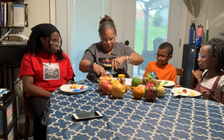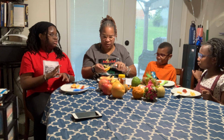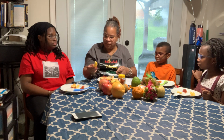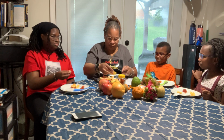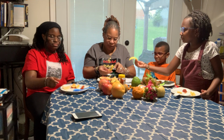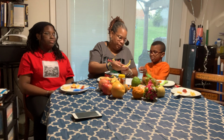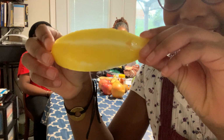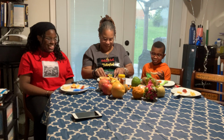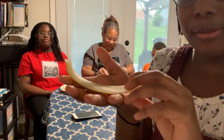Overall, we have this great scent right now. That's just all the different fruits. We can't eat this. Why can't we eat this part? That's the skin. This is what the skin looks like, yellow. Very stretchy too, it's bendy.